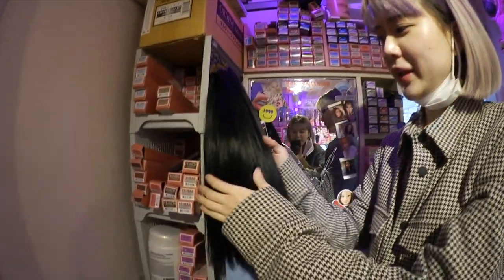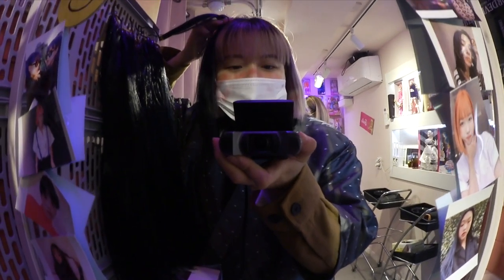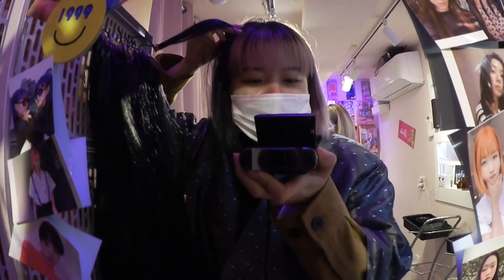Yeah, I did. Our dolls are over there. Yes, our dolls. Hi, guys. So this is the hair. Wow, these are really jet black. I can't imagine. I'm gonna have long hair.